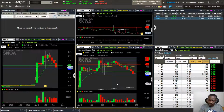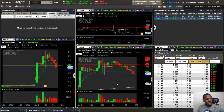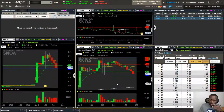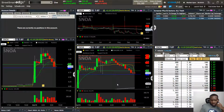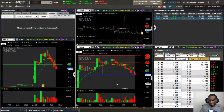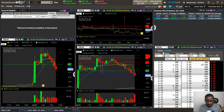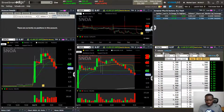Here comes the open. 15 seconds. There's the open. Whoop, there's a slip through the 7. A lot of volume coming in there. Under the 7. Will it continue to push down here? Just gotta wait.